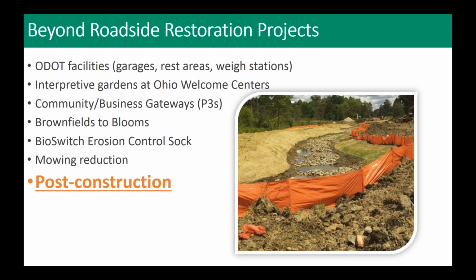We have 4 welcome centers as you come into the state of Ohio, and we have 1 project complete. It's an interpretive garden. 2 coming up this year, and then 1 final one in 2 years. As I said, we do public-private partnerships for community and business gateways. We recently finished a project with Honda and started one with Scott's Miracle-Gro. We work with conservation groups and really a variety of different communities and groups to establish gateway projects.